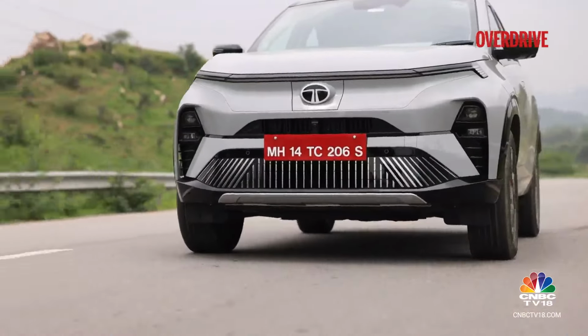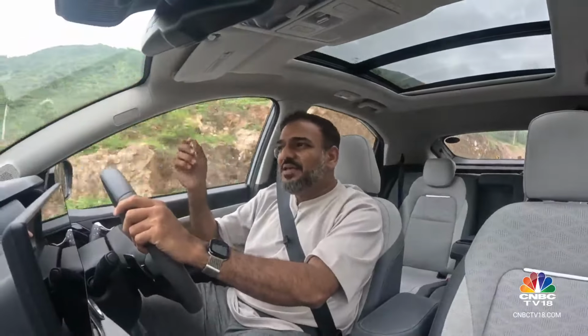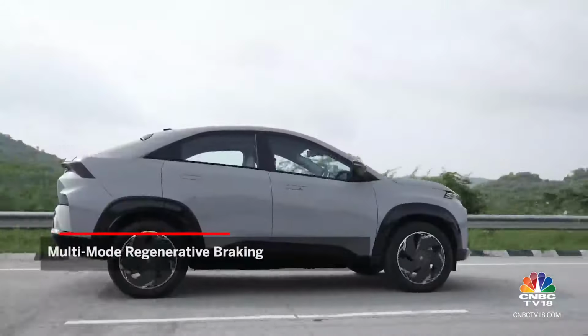When we talk about brakes, the regenerative braking is really on point depending on the modes that you are driving in. At the same time, the physical brakes are also quite nice. You may not necessarily notice the handover points between the physical brakes and the regenerative braking, etc. But the brake pedal does need a firm push, especially when you're driving at triple-digit speeds.